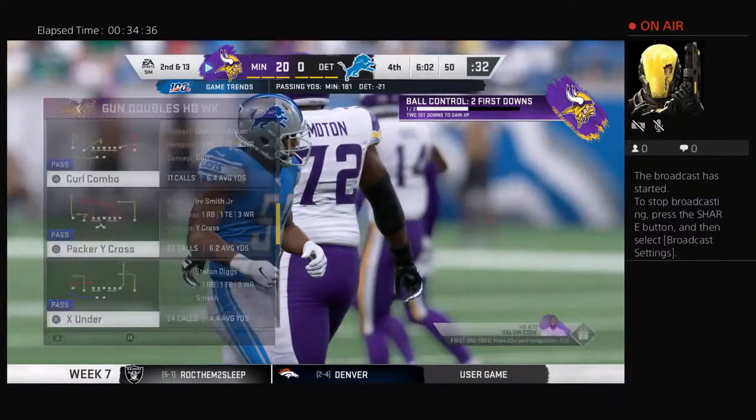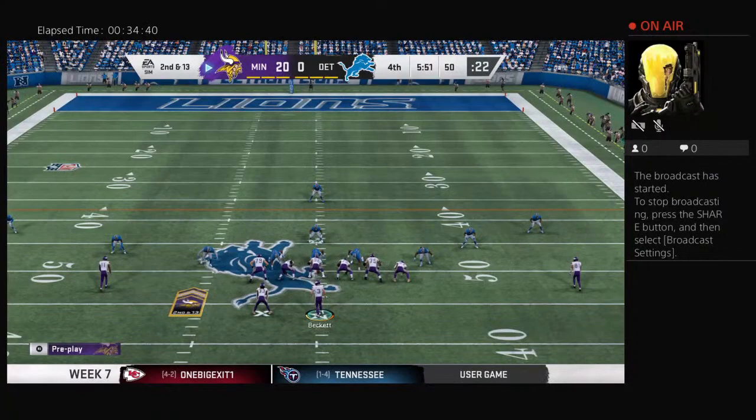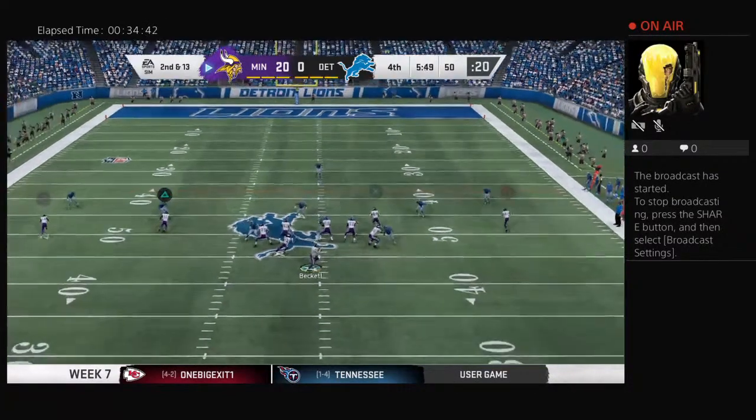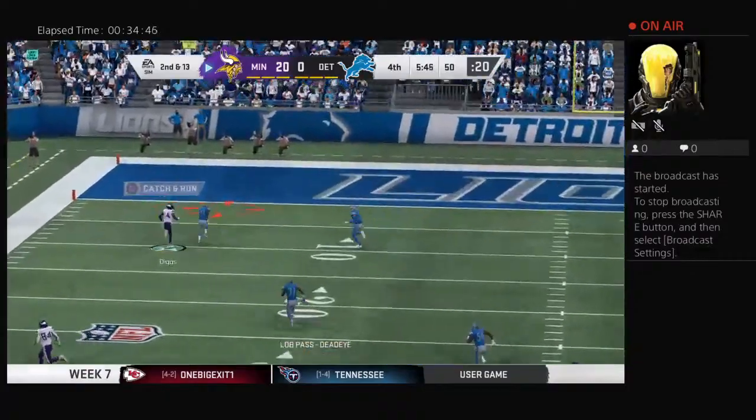I think it's pretty evident we can say what a difference a week makes. Last week, he ran pretty much wild, didn't he? Did pretty much what he wanted to do. But this one, they stopped him cold. That, to me, is good scouting and even better execution.